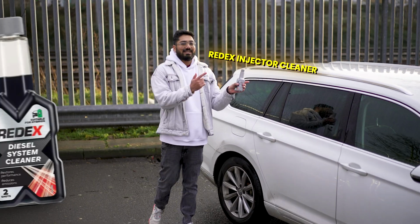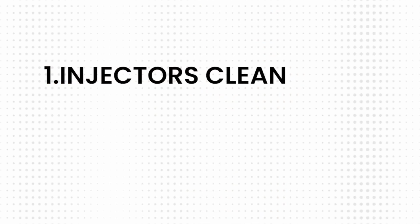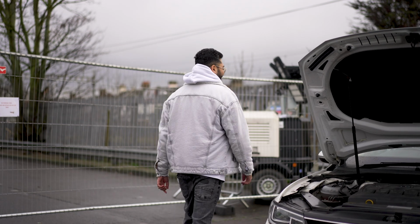And here we got the Redex injector cleaner. We recommend you put this in your car every 50,000 miles. What this does is obviously keeps your injectors clean, helps improve fuel efficiency, and prevents any clogging that could happen.